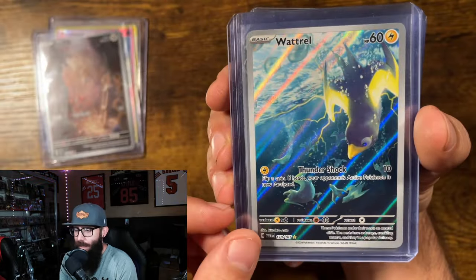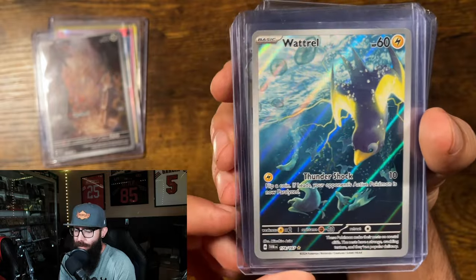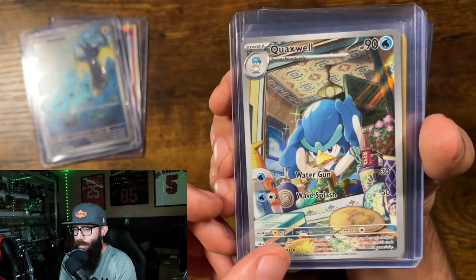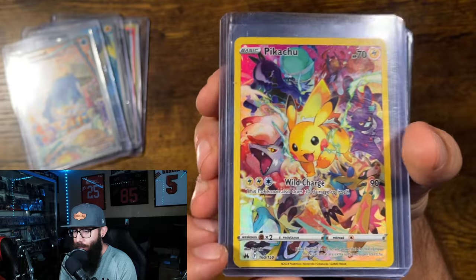Same deal with the Wattrel. Super cool IR. Just a great looking card. Starting with the cheaper stuff. I didn't have the Quaxwell either, so I scooped that up. I think those all came from the same binder. Then I picked up this Pikachu.